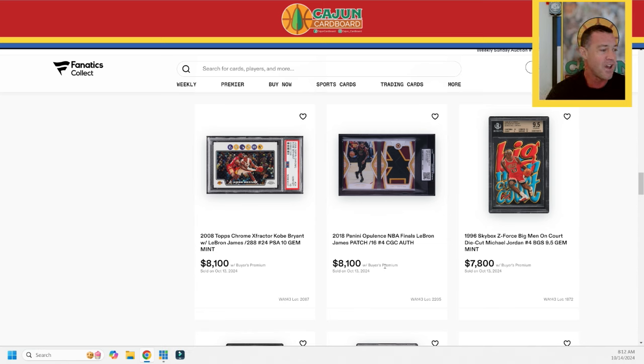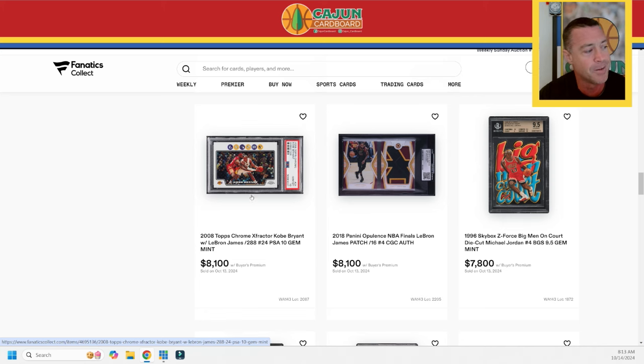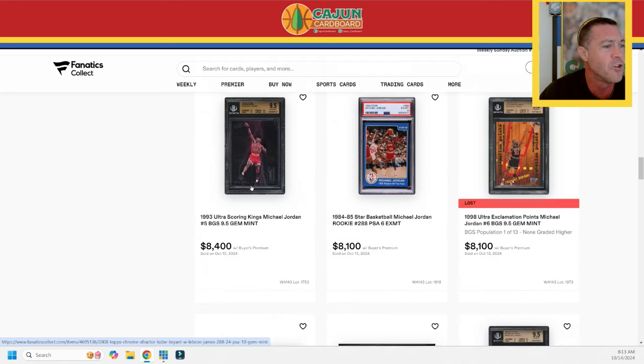2018 Opulence NBA Finals LeBron patch, serial number 2 of 16. That's a giant slab thing there, and CGC authenticated that. $8,100 for that thing. That's off to Beckett, no doubt about that. 2008 Topps Chrome X-Fractor Kobe guarded by LeBron, serial number to 288. That PSA 10 sold for $8,100.